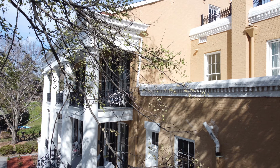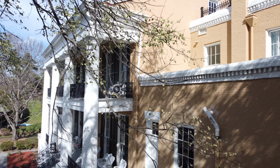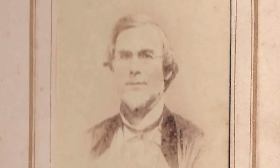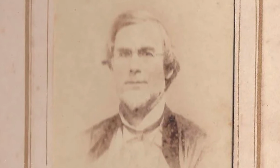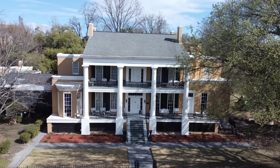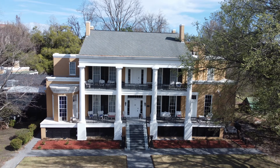My name is Amy Humphreys, and I am the tour guide for Cedar Grove in Vicksburg, Mississippi. The house was built by John Klein. He was originally from Virginia. He came to Vicksburg and worked as a jeweler and a watchmaker. He got into banking when he arrived here. He got into railroad. He also had a sawmill, so he amassed a fortune quite quickly. And he built this house.